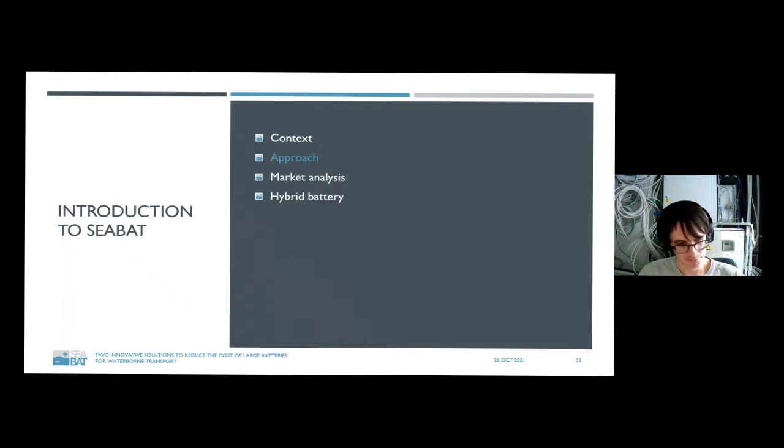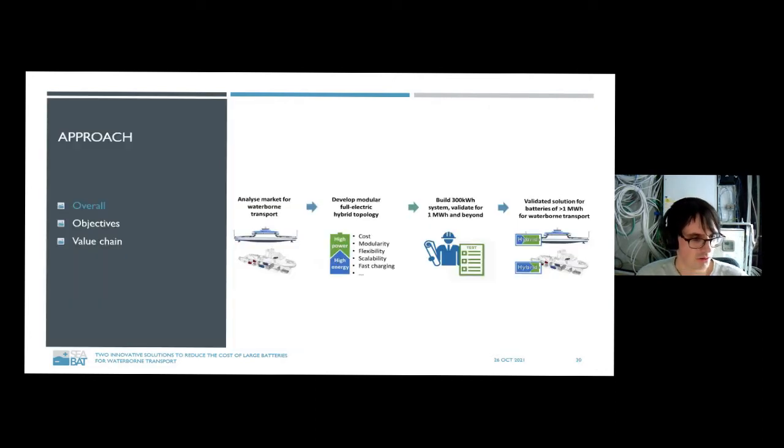So how will we do that? First, of course, we need to understand the problem that we're dealing with. We are analyzing the market for waterborne transport. In our first two work packages, we have looked at how the battery market has been evolving and will be evolving, made some predictions on where it is going, and tried to analyze very clearly what the requirements are and distill some KPIs, but also focus our research and determine which use cases we will focus the hybrid battery on, where they have the biggest potential to have a quick uptake after the project ends.